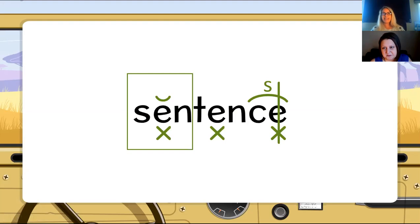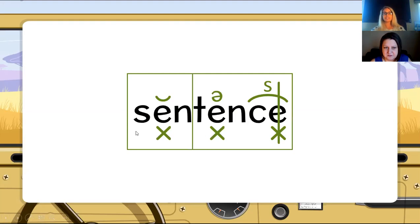But that would be sentence with a short E. Do we say sentence or sentence? Do you hear the schwa? Sentence. Yes. So let's replace where the short mark would be over this E with our schwa sound. Now we'll box in our final syllable. And the word is sentence.